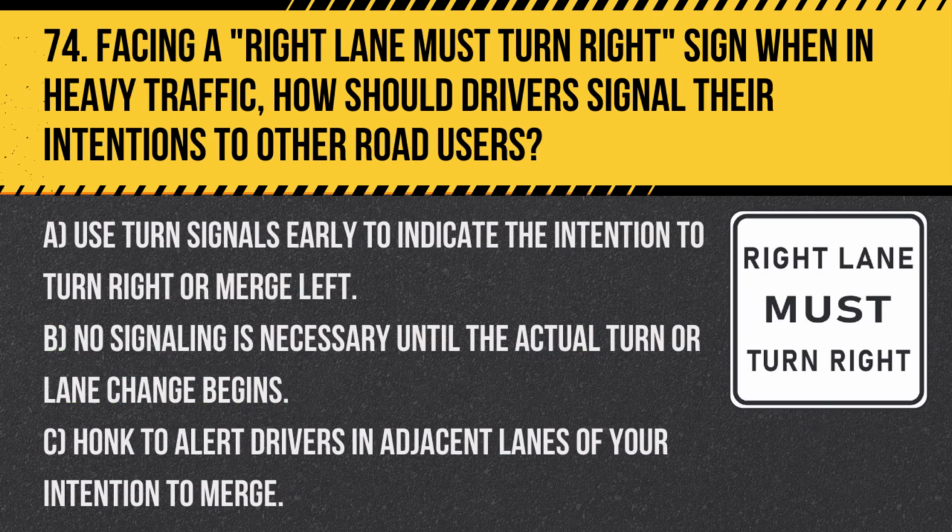Question 74. Facing a right lane must turn right sign when in heavy traffic. How should drivers signal their intentions to other road users? A. Use turn signals early to indicate the intention to turn right or merge left. B.